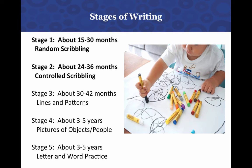And as they move on to stage 2, they have developed enough control of their arm, hand, and fingers to be able to intend to make a mark and then create the mark, to intend to move their hand to one side of the paper or one side of the concrete or one side of the sandbox, and to intentionally move that limb and to control the material to be able to make a mark.